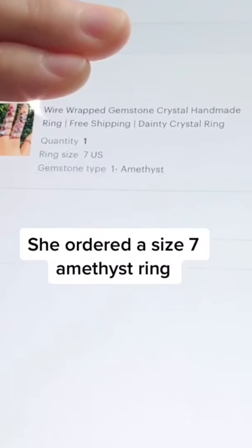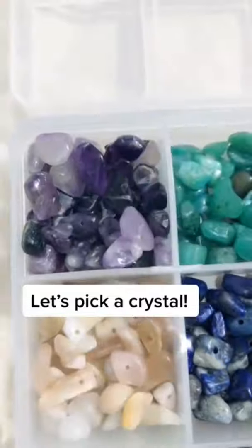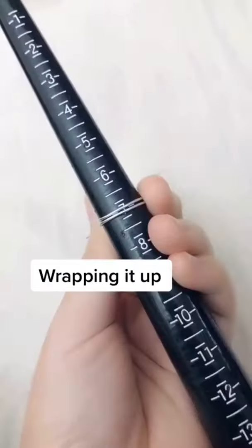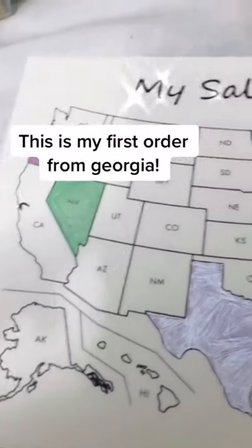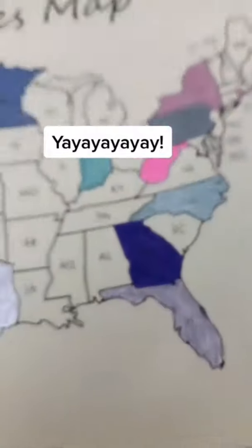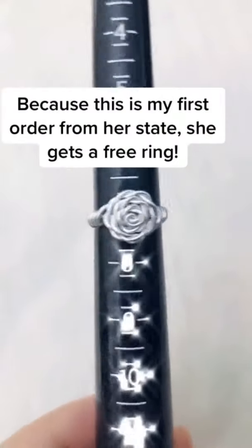She ordered a size 7 amethyst ring. Let's pick a crystal. Wire, wire, wire, wire. Snip, snip. Wrapping it up. Ooh, pretty. This is my first order from Georgia. Because this is my first order from her state, she gets a free ring.